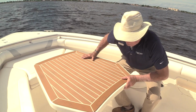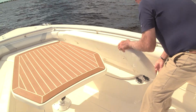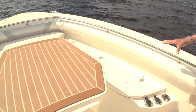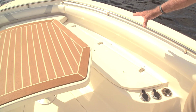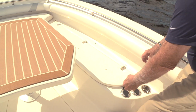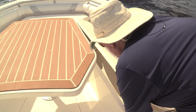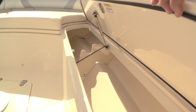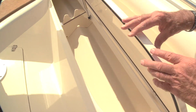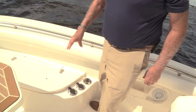In addition, for fishing, all these cushions very easily come out so that we've got the nice fiberglass area up in here so that you can walk all over the bow, work your rods, whatever you might want to do. Look at this great rod storage. Look at how nicely this is finished out, and on Boston Whalers you'll notice that you have a seal under here so that this stays good and dry.